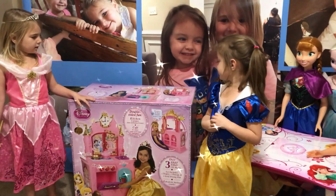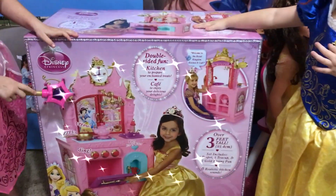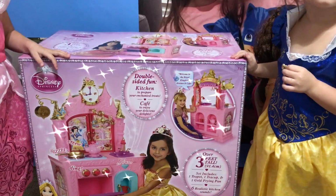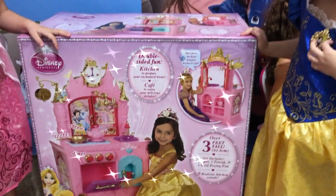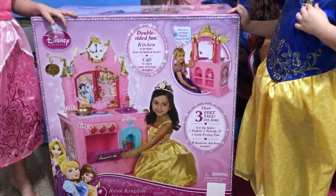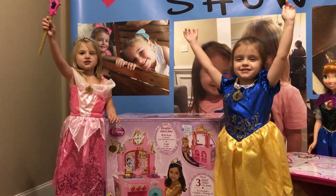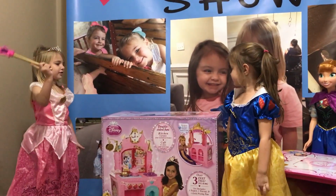All right, look at that box. Double-sided fun, kitchen to prepare your enchanted treats, cafe to enjoy your delicious delights. Over 3 feet tall. Let's do a magic trick. 1, 2, 3.